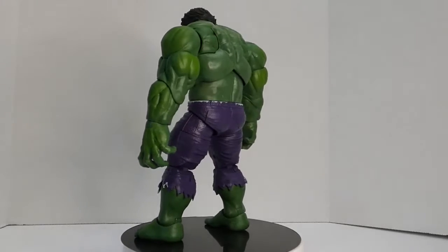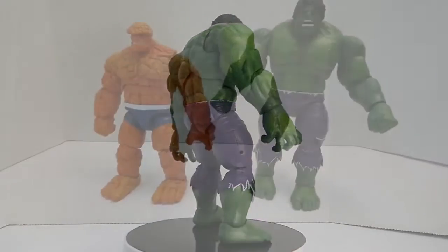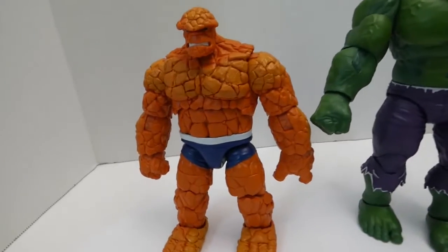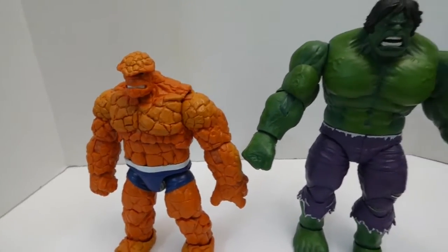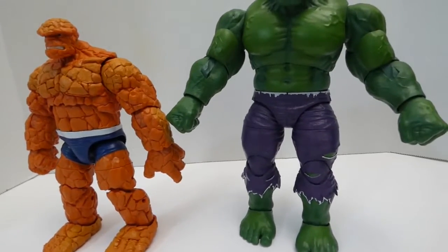I really think so. When you compare him with some other figures like Thing, he's a good bit bigger than Thing, and that's how I would imagine those two. Actually, I always imagined Hulk being the bigger of the two.